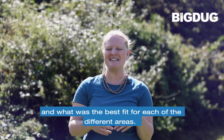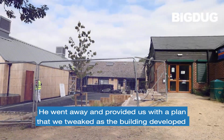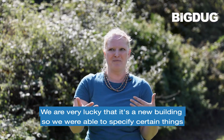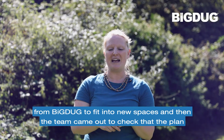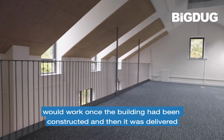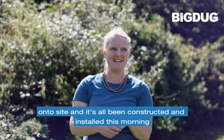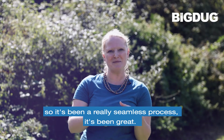He went away and provided us with a plan that we then tweaked as the building developed. We're very lucky that it's a new building, so we're able to specify certain things from BiGDUG to fit into new spaces. And then the team came out to check that the plan would work once the building had been constructed. And then the delivery team brought everything onto site, and it's all been constructed and installed this morning. So it's been a really seamless process. It's been great.